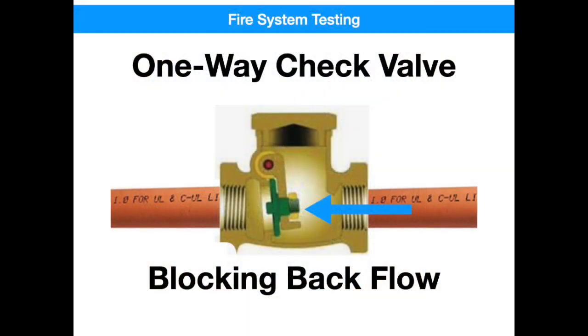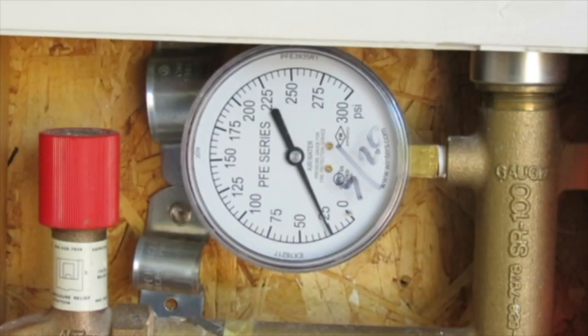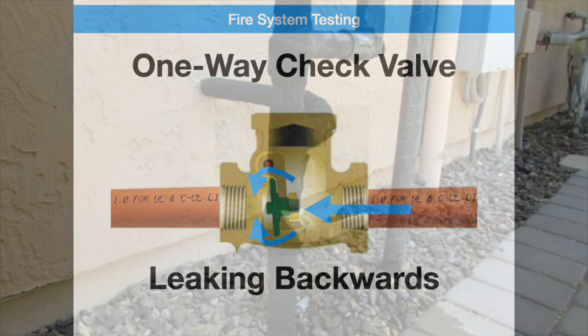If the check valve is operating correctly, pressure should not have changed from the initial reading. If the pressure degrades, this means that water is flowing backwards from the fire system into the lower pressure house piping. The check valve is most likely corroded and will need replacement by an approved fire prevention contractor.